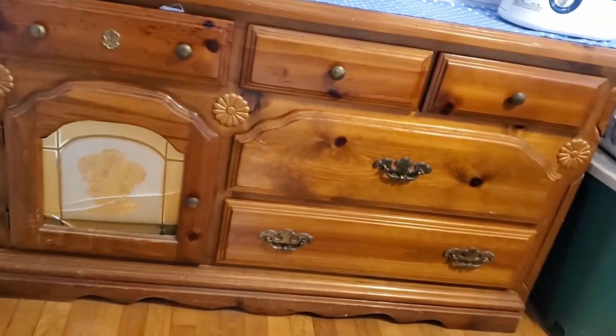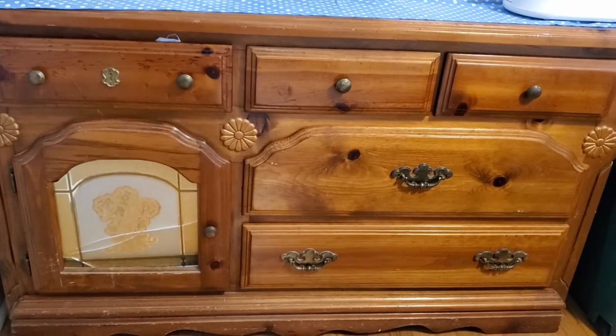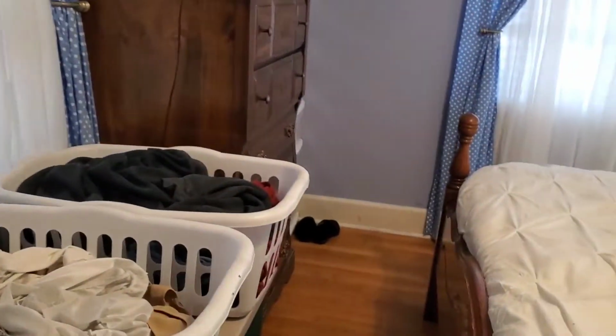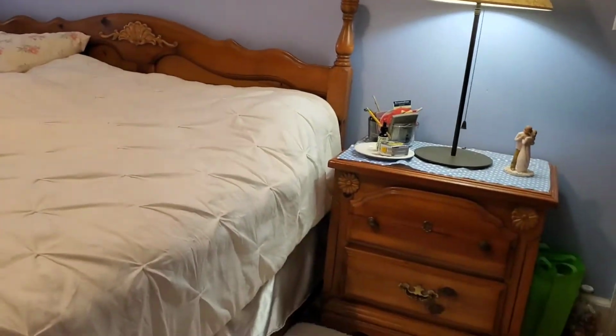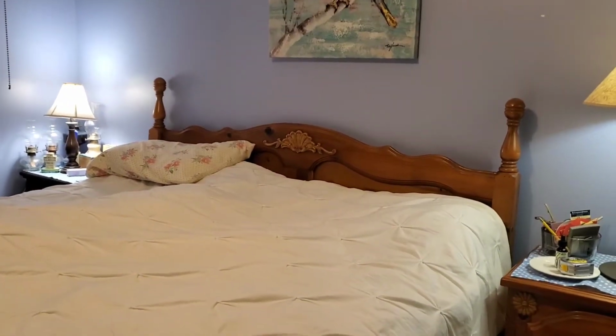A friend of ours that just died, his name was James Lester, he and his wife had this bedroom set. And they had it for many years. And they decided they wanted something new, more modern. So he asked Bob if he wanted this bedroom suit. And we said yes, yes, and yes, because I think it's beautiful.